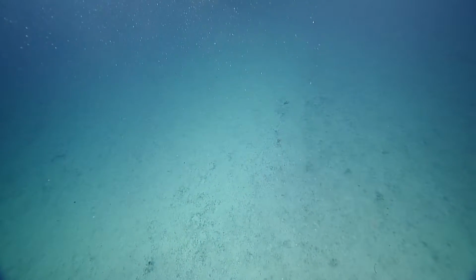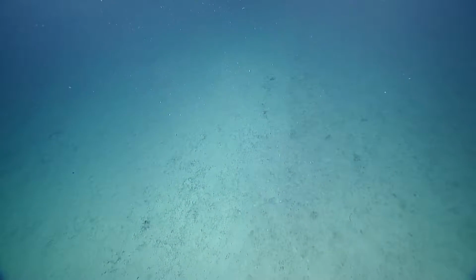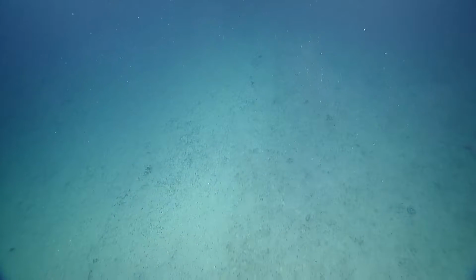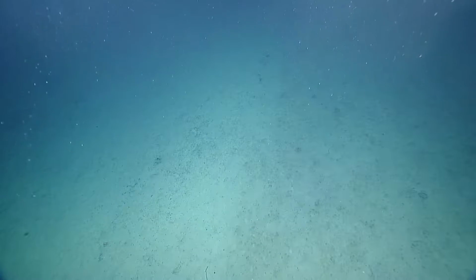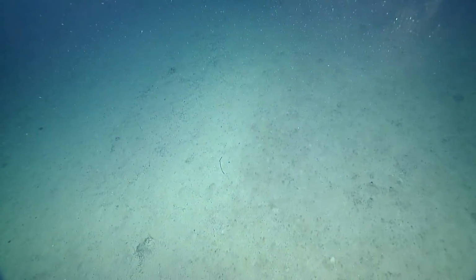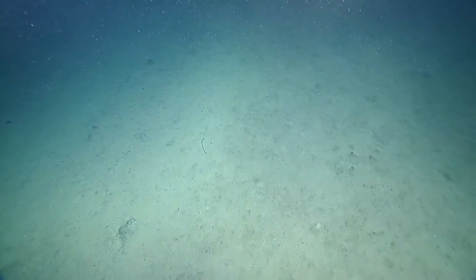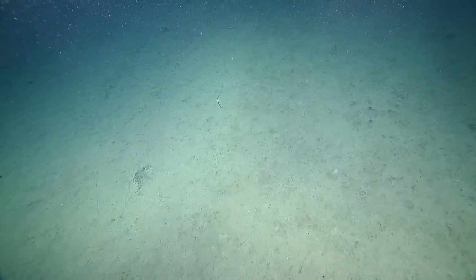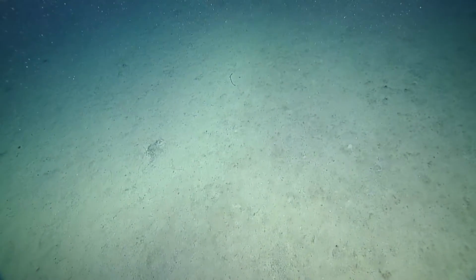Is the weather just picking up a little bit? Might be. I feel the boat rocking. Oh yeah, the wind did just go up. It was at 14, now it's at 24. Oh wow. There was a lot of wind and waves last night. I literally just checked that too. Wow. That picked up quick.